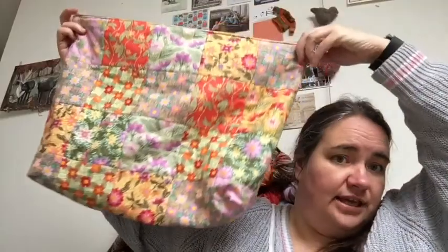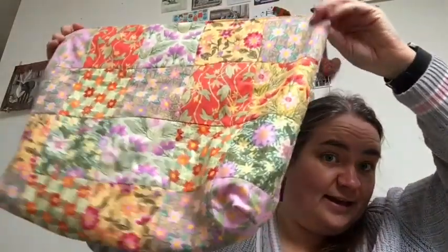So yeah, as you can see, much bigger than my head, this bag, so hopefully it will do for her project. I have no idea what the fabric line is, I'm sorry, and I'm sure I've had this for probably 10 years or so, so unlikely to still be in production. But yeah, I really like it.